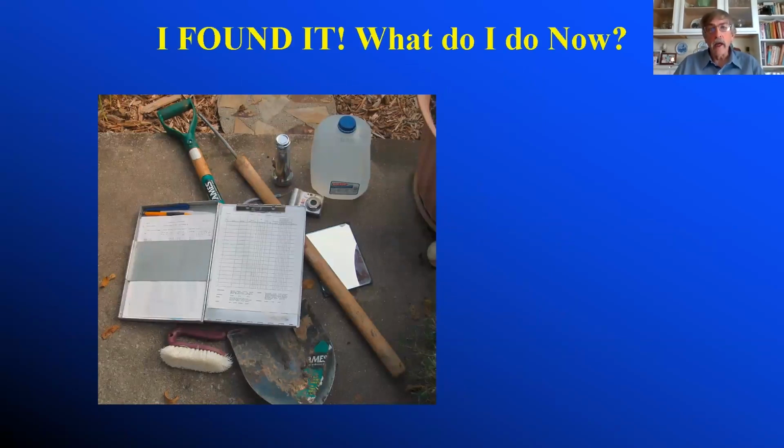Okay, let's say you're lucky and you found it and there's marked burials. What do you do now? Well, you assemble tools. And if you look at these tools, some of them look a little strange for going to a cemetery, especially that shovel.